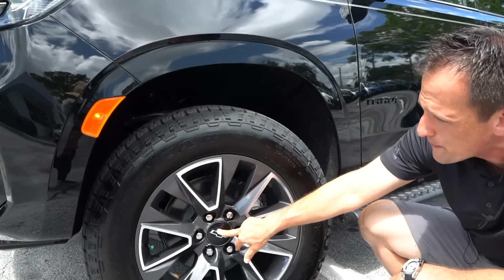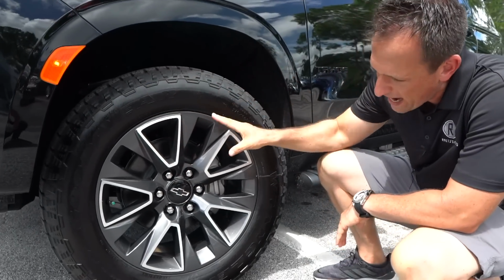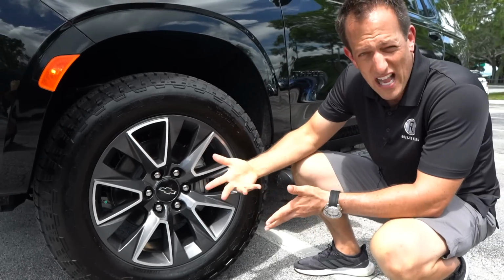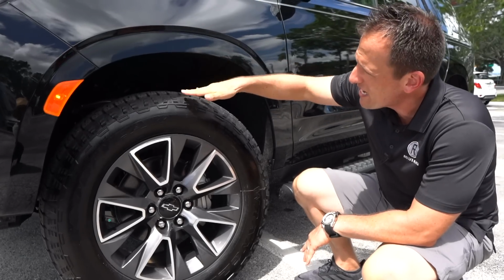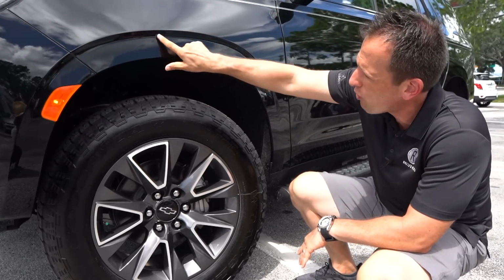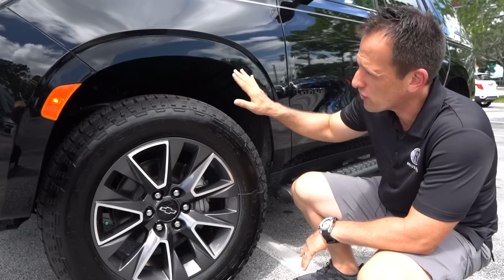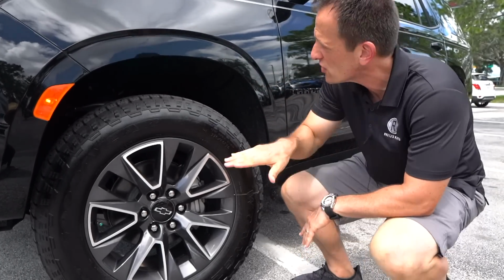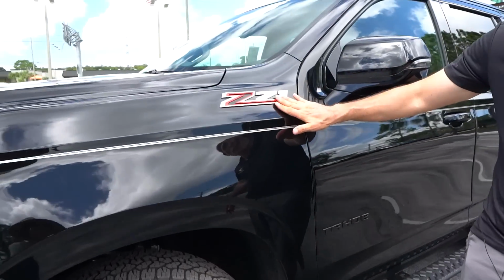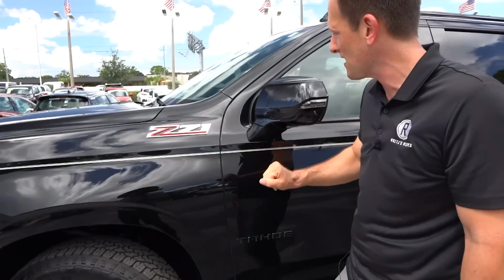I like the blacked out bow tie. You have those Goodyear Wrangler trail style tires. This is that off-road tire. They beefed up the suspension, plenty of ground clearance. Even the way that they worked the painted bodywork, no flat black plastic, really brings up the level of fit and finish. Now, as we go down the fender, you have that beautiful Z71 badge. I don't mind the placement.